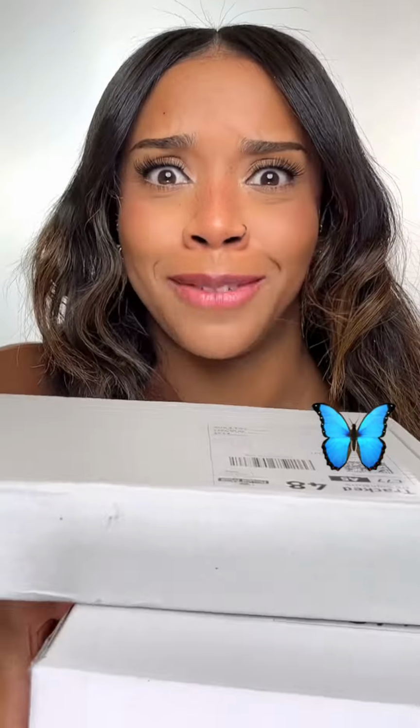Ooh. We've got some goodies from Ciate London. 4 shades of their illuminating blush. Ta-da. Another one from Ciate London. Watermelon primer, wing eyeliner duo, mascara, lip liner, and a watermelon lip oil.